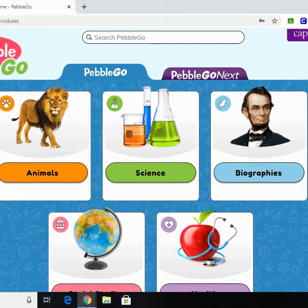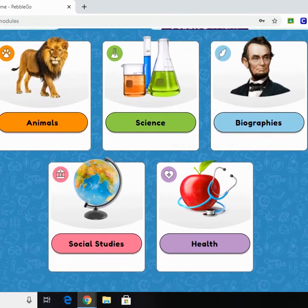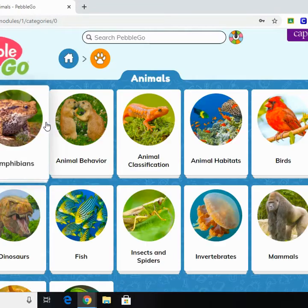I hope everybody found their way over here to PebbleGo, and you'll see that there are lots of categories that we can look at. PebbleGo is full of lots of information, but remember, today we're going to talk about my farm animals. So I'm going to go over here to the big lion, and I'm going to click Animals. Now everybody move your mouse where your arrow comes over here to Animals and turns into a little pointy hand. And once it turns into a pointy hand on the word animals, I want everybody to click it.